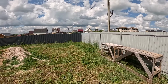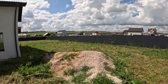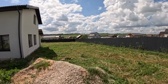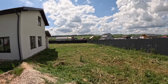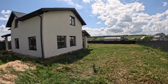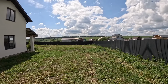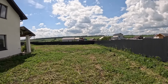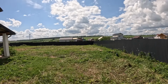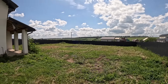So this is the plot of land. Now on the plot of land we've already had connected the gas, we've already had connected the electricity, and we've got 1,600 square meters here. So this is the house. What do you think? Nice big plot of land. It's actually a bigger plot of land than mine. It looks huge. I mean, you could put a football pitch in there. Well, it is a huge plot of land.